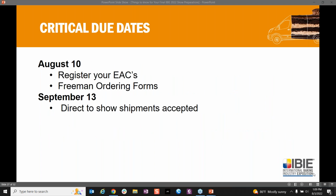Critical dates. August 10th, be sure to register your EACs and Freeman ordering forms are due. September 13th is the date that direct-to-show shipments can be accepted.